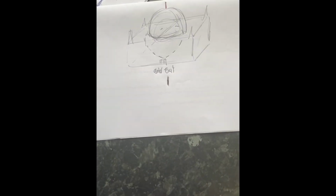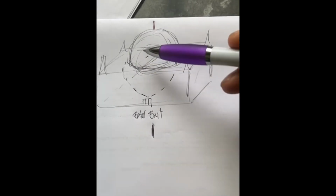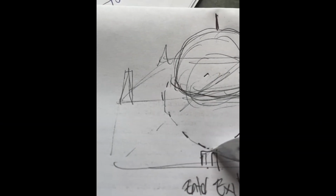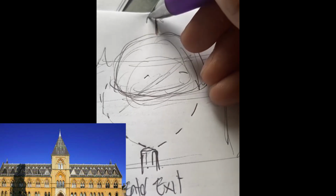Before we continue, to make this more visual and easy to imagine, I'll draw it. So this is how I see it. If we imagine this is the building, and then most of them have got domes. In my case, it's more of a tower like that. So it's either that or a dome. And the entrance and the exit is generally the same door at the front. So the way I see it, you've got the energy at the top. You've got the energy at the bottom.